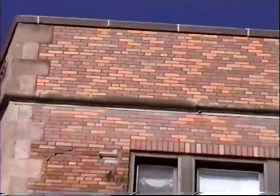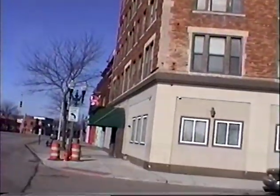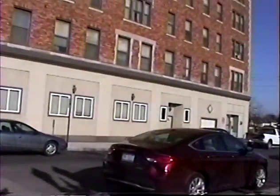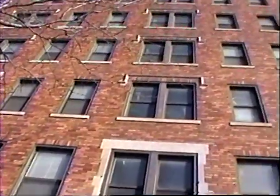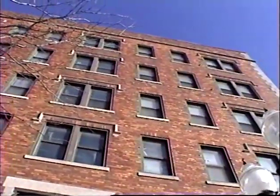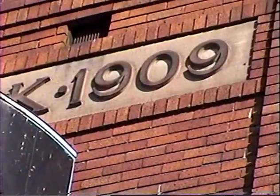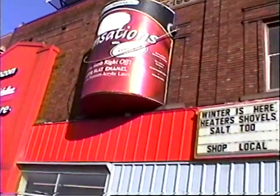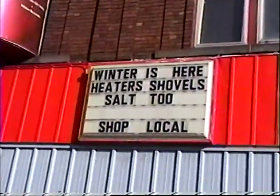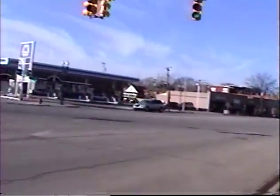All right, look at the nice brickwork here. I love this building, Reno. 1, 2, 3, 4, 5, 6 floors. What an attractive building that stood the test of time. The Reno building. Yeah, this is solid, very solid. Then here, 1909, and then it's a nice paint can popping out here. Winter's here, heaters, shovels, salt too. My evil twin says, yeah, that's a good deal.